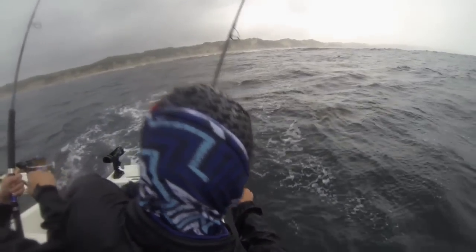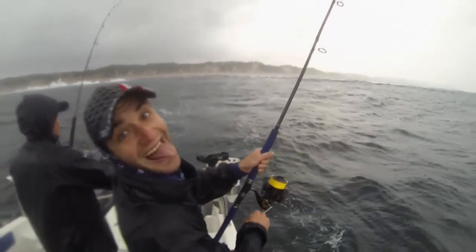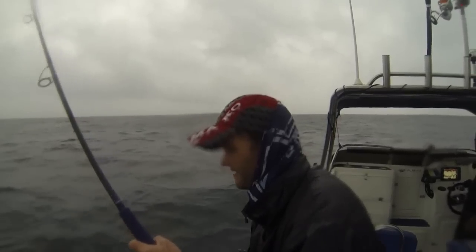We moved back to the other spot and we started popping with the heavier tackle. Marcus got a nice bluefin of probably, I don't know, 4 or 5 kilos.